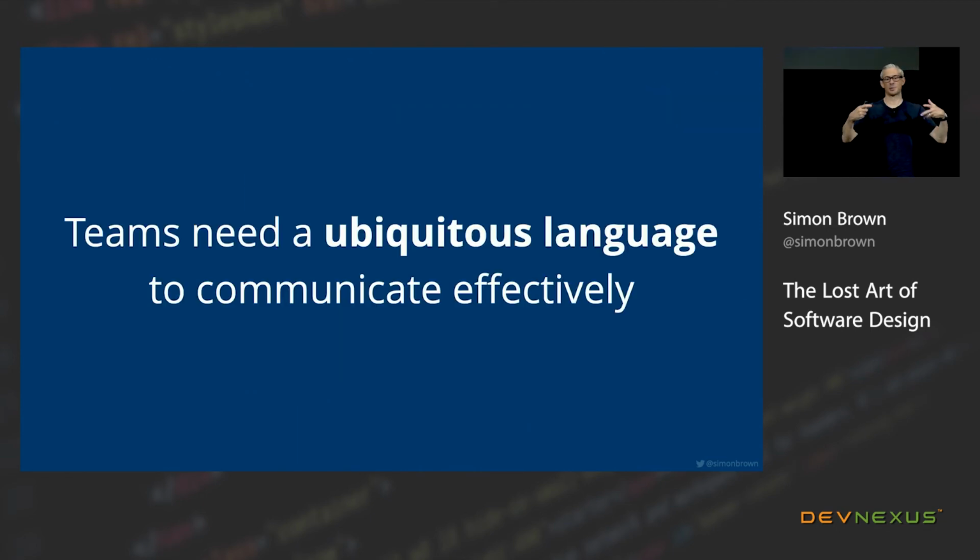So we need a ubiquitous language. We need a way for teams to be able to describe and explain their software architecture to other people, both inside their teams and outside their teams, of course. Nothing we do lives in isolation here. It could be UML, but nobody wants to use UML.